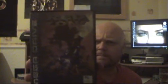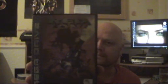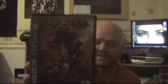Now, the majority of these are boxed, but they're not complete, the manuals are not there. Next we have Golden Axe. I think I've got it on a multi-cart, but I think it cost me about 30 pence or something, so I'm not really bothered. Then we have a game I've never heard of before, Red Zone. The videos make it look very, very interesting. The only problem is, apparently it's difficult. So, I will struggle.